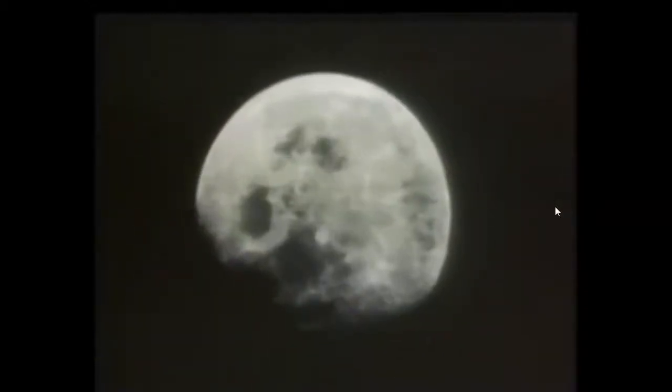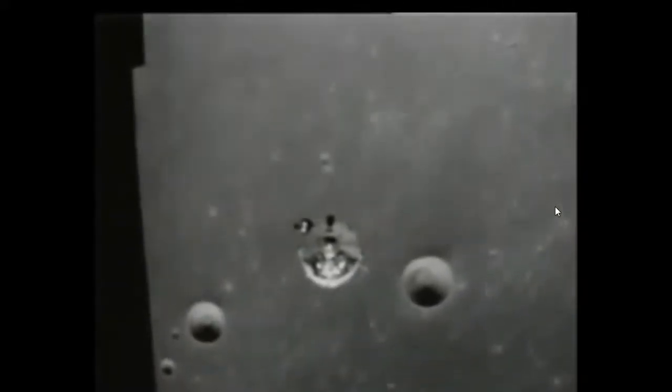After 3 days in space, the astronauts entered orbit around the moon. The lunar module separated from the mothership and descended to the surface of the moon.